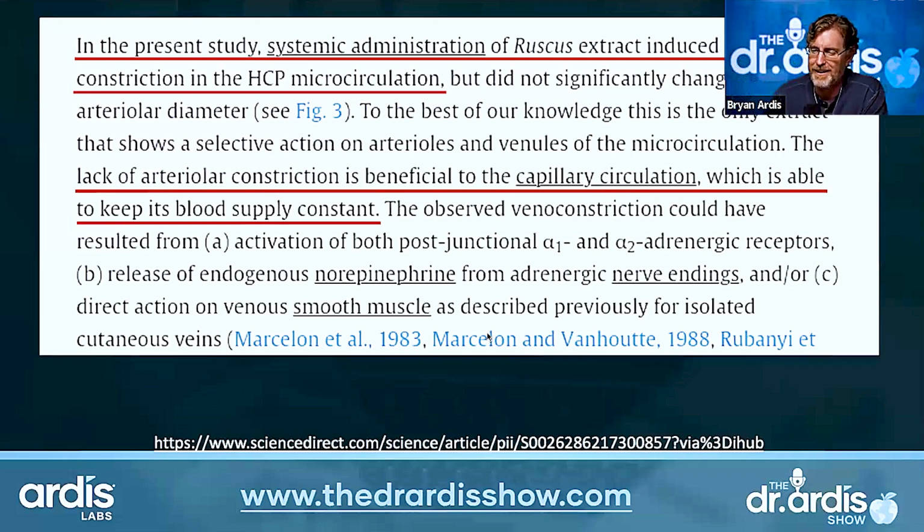And they're telling you in here, the fact that it opens up arteries to deliver more oxygen-rich blood, and it constricts veins, which are bringing no oxygen blood back to the heart. The lack of artery constriction by butcher's broom is beneficial to the capillary circulation, all the blood vessels in your skin and in your organs, which is able to keep its blood supply constant. So this butcher's broom plant, the miraculous side is it opens up one particular artery and makes more oxygen-rich blood go to the brain and the rest of the body to work better. And then it constricts the veins to help you bring blood that needs oxygen back to the heart.